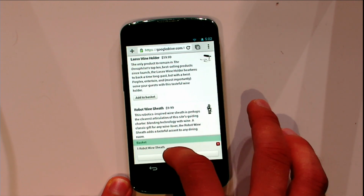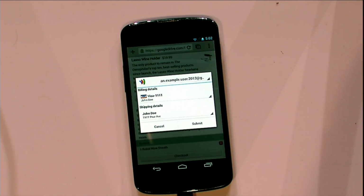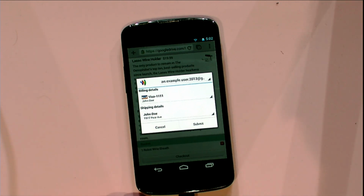I'm signed in as the same user. So here I go through the checkout flow. It got my information from Wallet. I didn't have to type anything in, and it's good to go. I'm already ready to press submit.